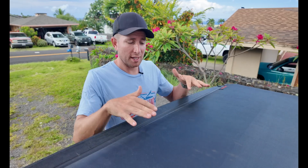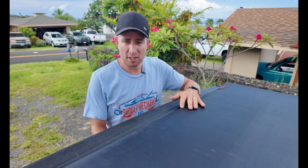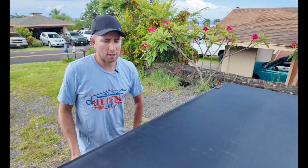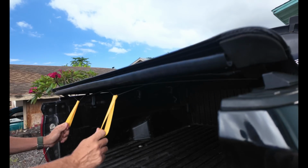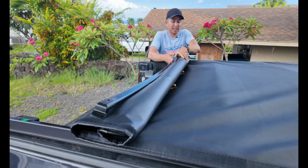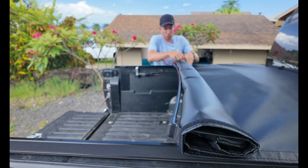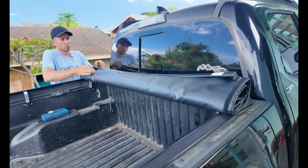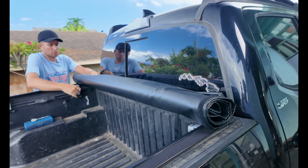Another cool thing is you can't actually get into this cover if the tailgate is locked. You'd have to literally cut into the thing to get inside. So in order to release it, I have to open the tailgate, and then all I have to do is pop the triggers, and it rolls back up nice. I really like how super lightweight this is. I've had truck bed covers in the past that are just super heavy and hard to work with. This thing is just such a breeze.